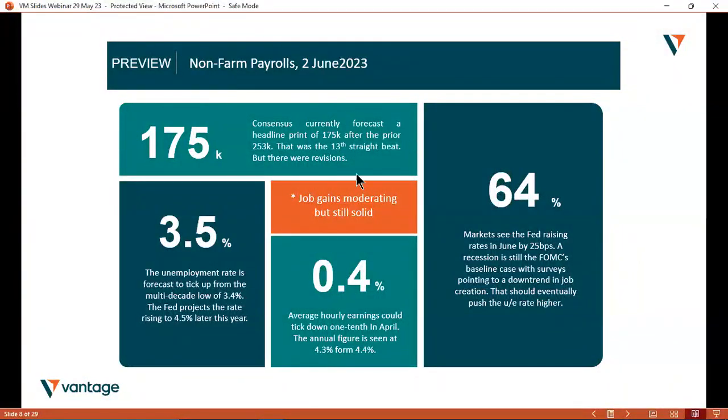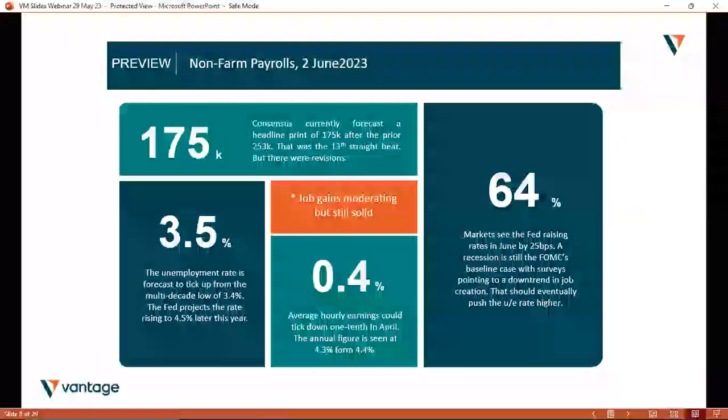Interesting, a lot of people mentioning how many consecutive times the headline beats the economists' consensus estimates. 13 straight beats now, so economists consistently underestimating the strength of the labour markets. But again, we always watch those revisions because they pull down the headline a month later. Unemployment is seen nudging up to 3.5% from that multi-decade low of 3.4% that was seen in January, as well as last month, and not for decades, not since 1969, I think.